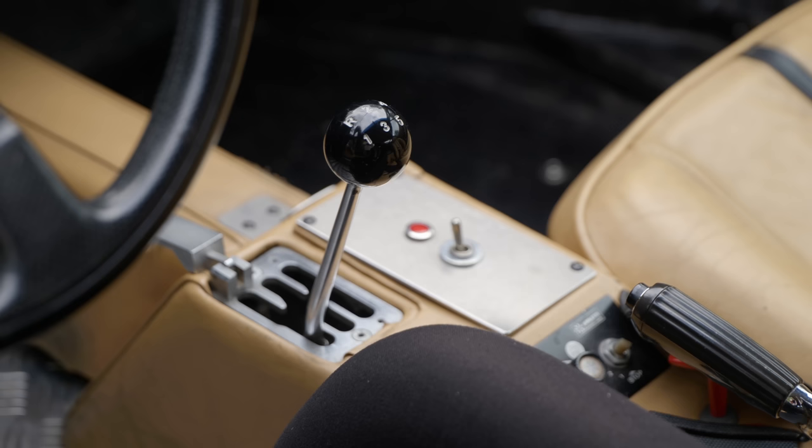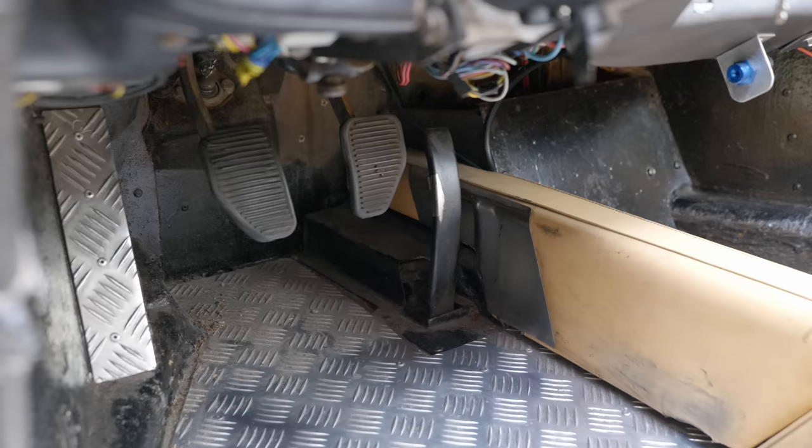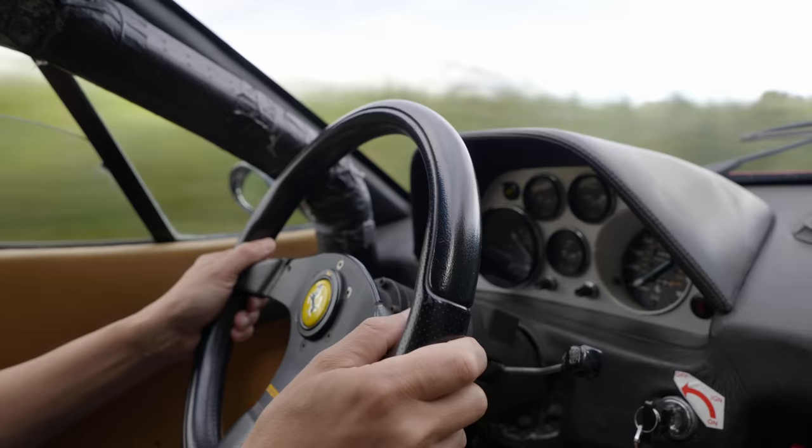Sorry, the synchro on fifth is not great. Nor is the clutch. It's fine, but it's a very heavy-duty one, and getting off the line is not the easiest. It's quite an unpleasant task, actually.